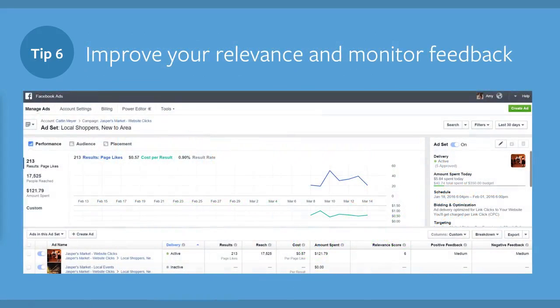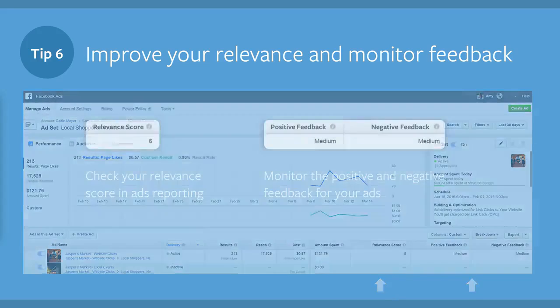Tip number 6 is to improve your relevance to people in your target audience. That third part of the total value equation that we discussed was focused on this notion of ad relevance and ad quality. We consider an ad's relevance to a person when we evaluate the best ad to show that person at any point in time. You can use relevance score metrics in ads reporting to gauge whether your ad is likely to be relevant to people in your target audience compared to other advertisers targeting the same people.